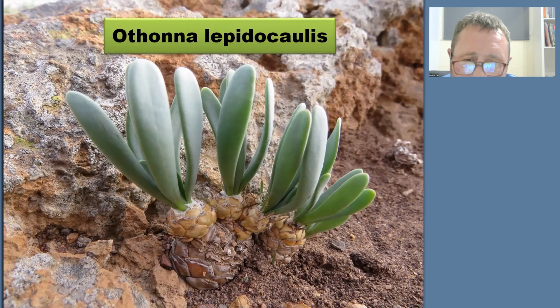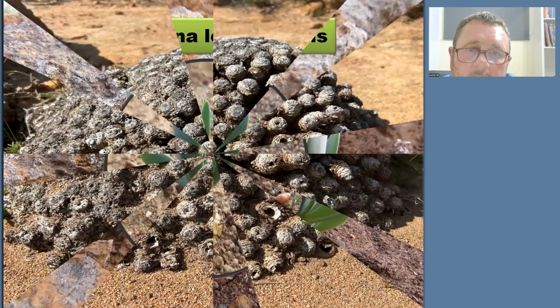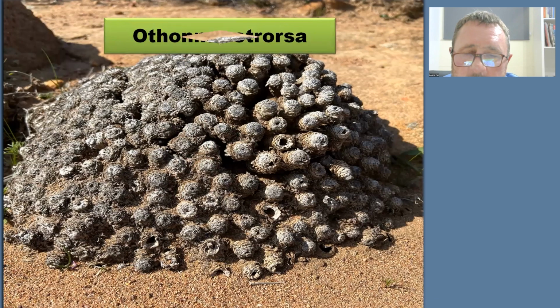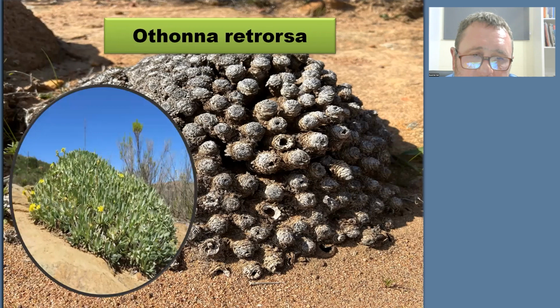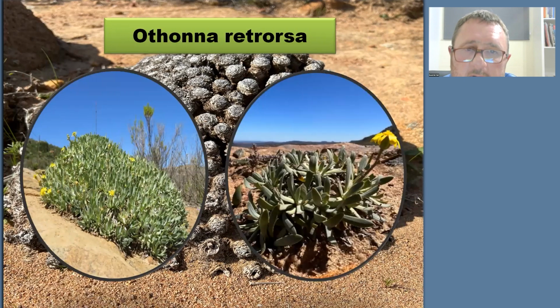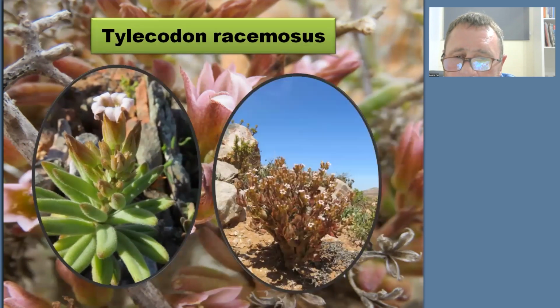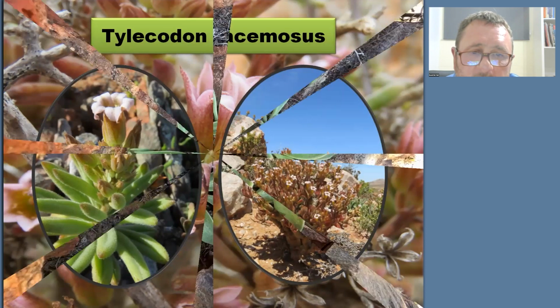Lepidicolus or Thona, I know about two spots, one in the Namaqualand area and just one outside the Namaqualand area in the Western Cape. Thona lepidicolus. This one is Orthona red rosa, also endemic to Namaqualand. Going in the Kamiesberg area, you can see what the body looks like when dormant. See there, you can see when in leaf. And there's one with the flower on. Tylecodion racemosus, widespread in the Namaqualand area. Clip copies mostly, you will get him in the copies area.